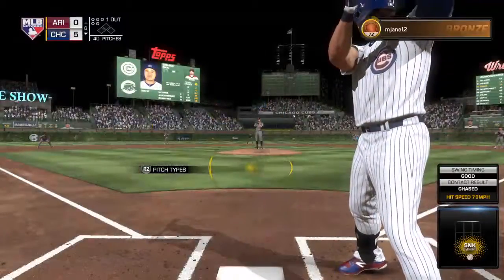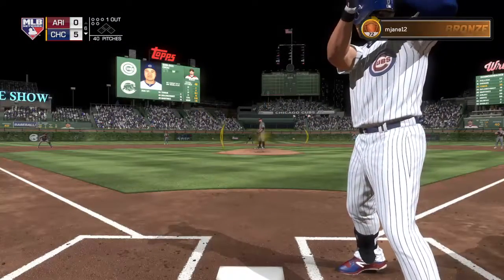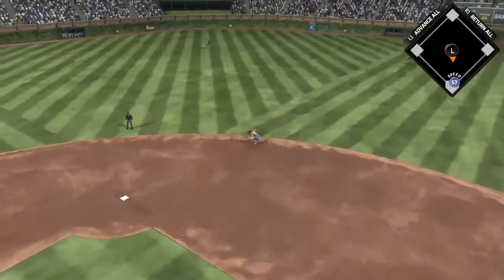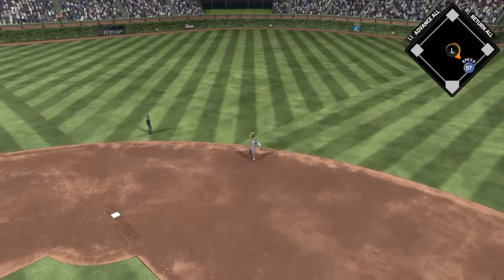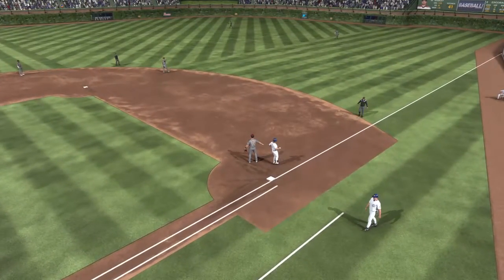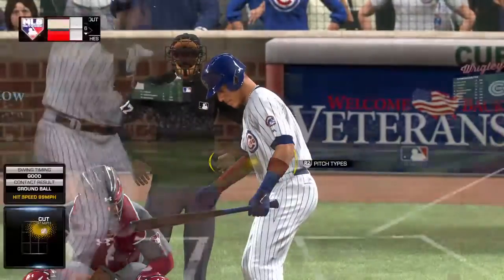Digging in once again, Shin-Soo Choo. No hits in 2 trips to the plate for him in the ball game. Line drive snagged on a short hop. And he'll whip this one over to first, and he gets his man for the 2nd out.